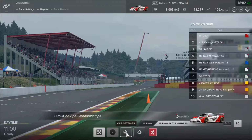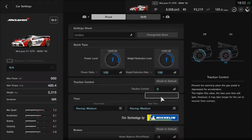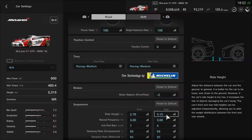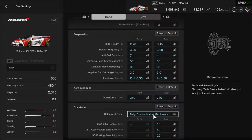Okay, and if we look at the settings, I've kept the horsepower and weight just exactly as they are. I'm on racing medium, no traction control. I moved the brake balance forward just a little bit to keep this thing from wanting to swap ends under heavy braking. I kept the suspension settings mostly the same. I changed the toe out about 1/10 of a degree, or 0.15 of a degree, just to help it get a little bit through those tighter turns like La Source and the bus stop chicane at the end there.